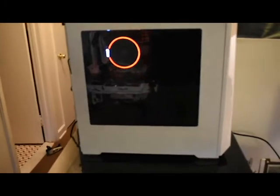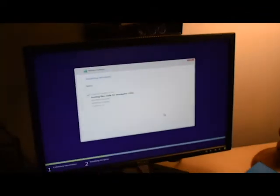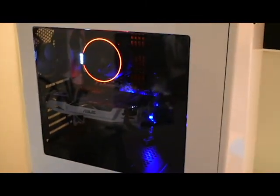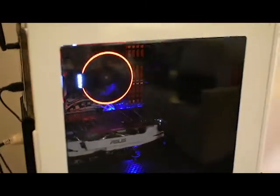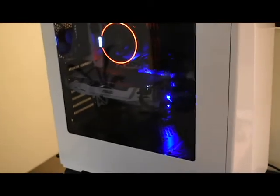Alright, so I am up and running. I don't know if you all can see that, but let's see if I can get it to focus. It's looking pretty awesome. And I was able to enter the BIOS with no issues, and I am installing Windows, and stuff is good. I'm stoked. Once it's really up and running, I'll do another quick little review. Man, it's cool. Yeah, got the little Millennium Falcon up there. Alright, more later.